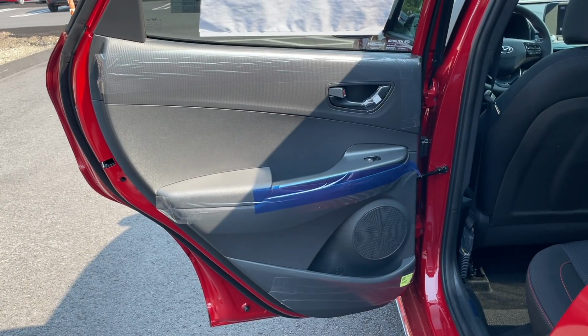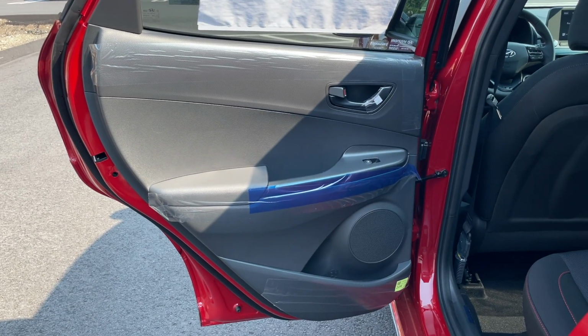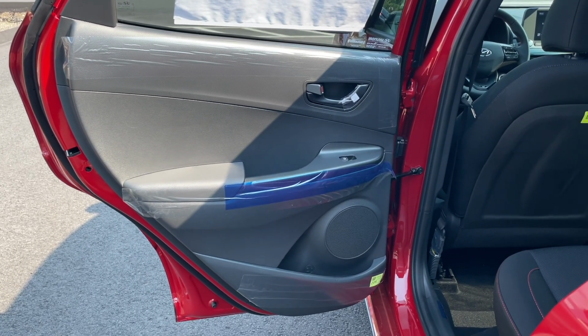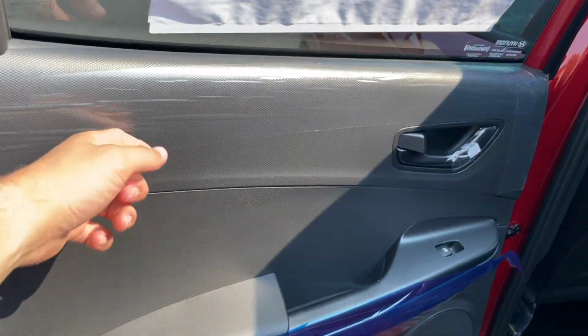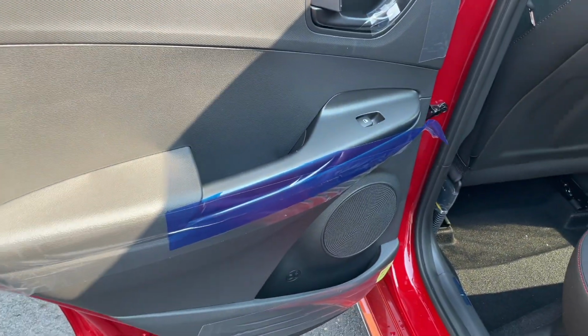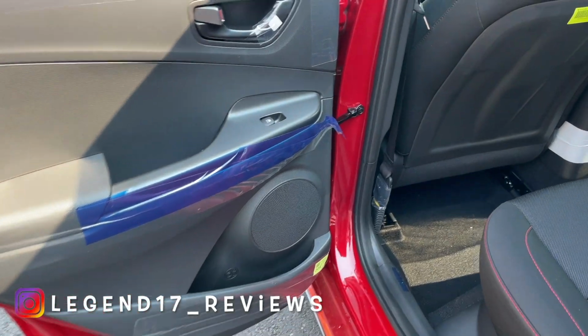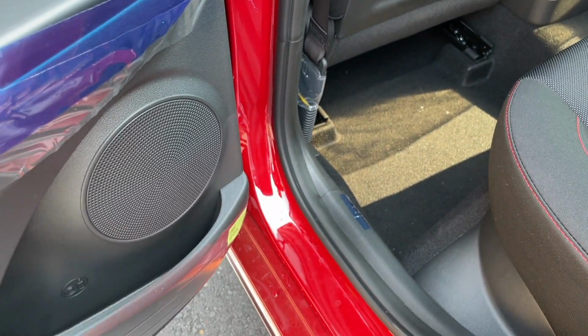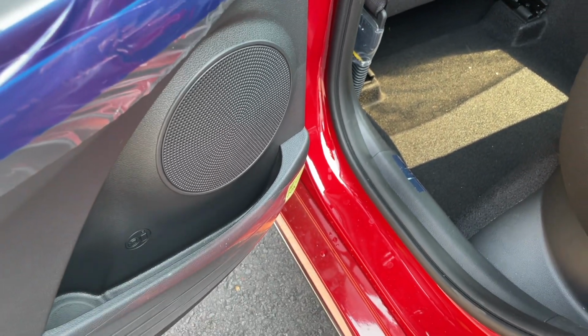Here is the back door of this Kona, and the back door is the same as the front. Obviously, Hyundai is not going to make the back door better than the front, so everything is going to be plastic. So they did cheap out a lot. Window switch, here is the door handle, feels the same as the front. Speaker in the bottom, and a tiny bit of storage place.